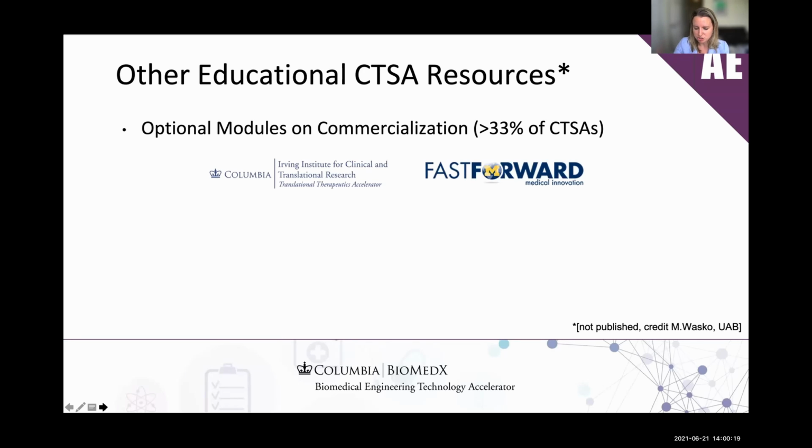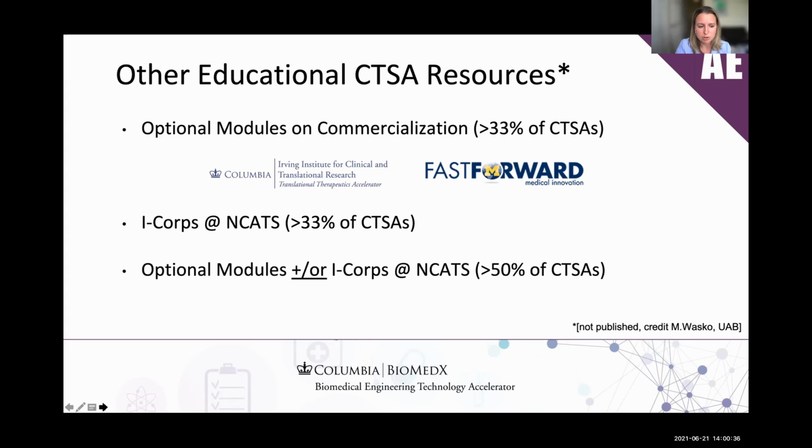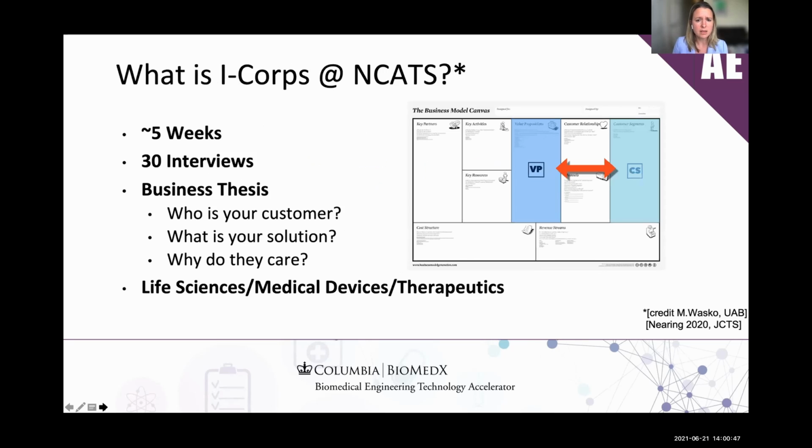And another program that I actually just got a chance to participate in was through University of Michigan as well. And they also included this program, this Fast Forward Medical Innovation program, as an optional module for their CTSA renewal. There's also this I-Core at NCATS program, which about a third of the CTSAs are currently participating in. And then when we look overall, optional modules in commercialization and/or I-Core at NCATS, greater than 50% of the CTSAs are doing this. So what is I-Core at NCATS?